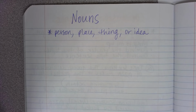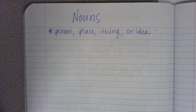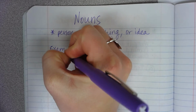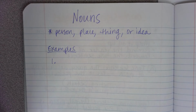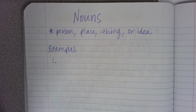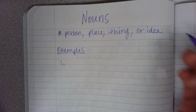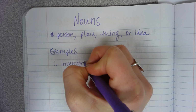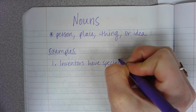Okay, so this unit today, we are just going to work on recognizing nouns in a sentence. So I'm going to have you write down some examples here. And I'm going to highlight, and you can mark them up however you wish, some sentences and some nouns in the sentence. So the first one we're going to write down is, inventors have special talents.